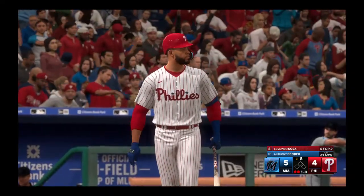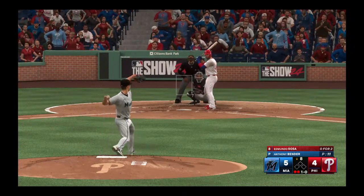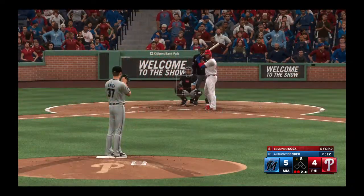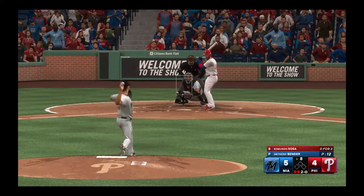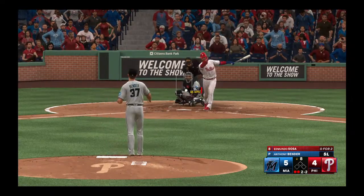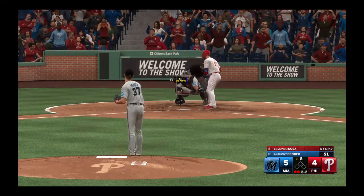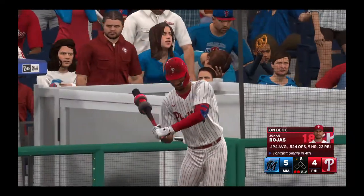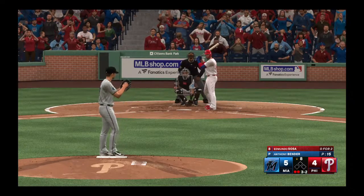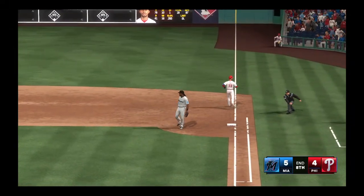That one way inside. And another ball. No, that pitch not even close. A 2-0 count now. He can't be over-aggressive. He's got to make sure that pitch is right on a tee for him. Two down, nobody on. Swings through that one for strike 2. And delivers outside. Johan Rojas hitting on deck circle. Two outs. To the right side. The rise. Throws to first. 3 up, 3 down, inning over.